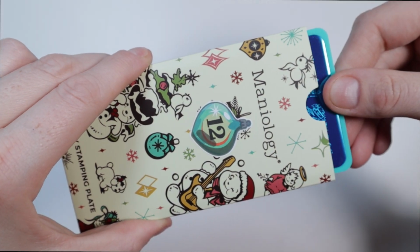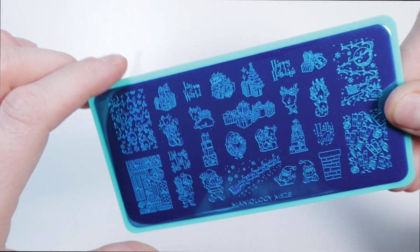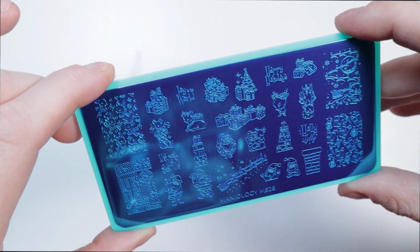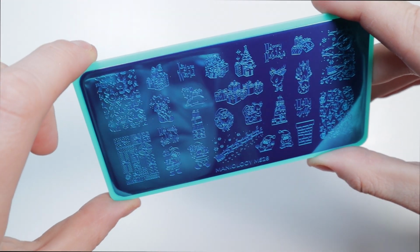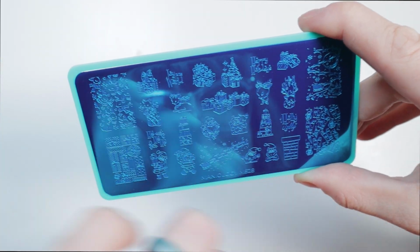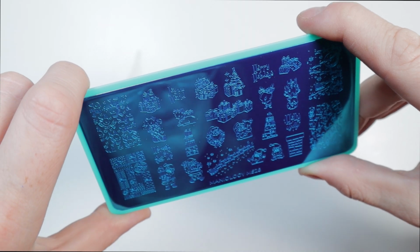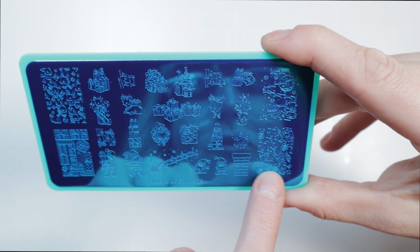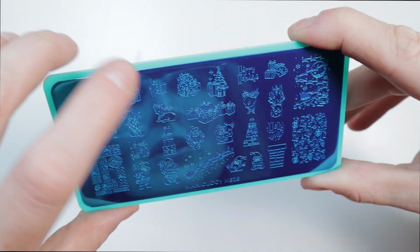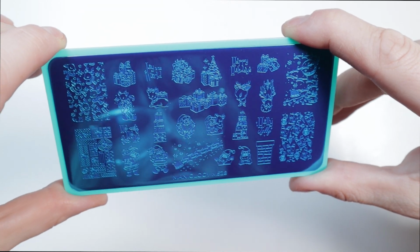So let's unveil the beautiful stamping plate. Of course, they got Santa Claus and a reindeer. Oh, I love that. Yes. Oh, it's like Santa's coming down the chimney. I love the little Rudolphs. I say Rudolph, but it's just a reindeer. I don't know if it has a red nose unless I give it a red nose. The mid-century presents. Joy to the world. Oh, I love this stamping plate.